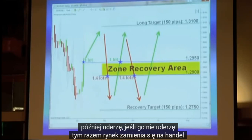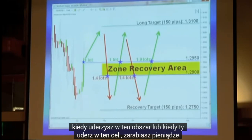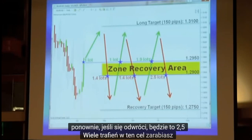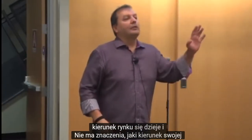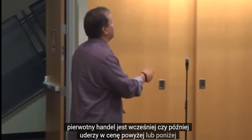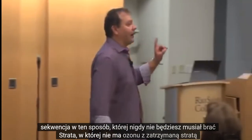If I don't hit it this time, the market turns. Place a trade of 1.9. You add them up and you'll find out when you hit this area or when you hit this target, you'll be making money again. If it reverses, that will be 2.5 lots. You hit this target, you make money. So basically, it doesn't matter which direction the market is going, and doesn't matter which direction your original trade is. Sooner or later, it will hit a price above or below your entry. And when it does, you will clear the profit from the entire trading sequence. That way, you never have to take a loss.